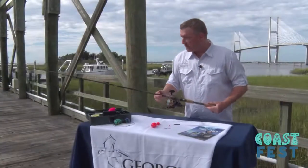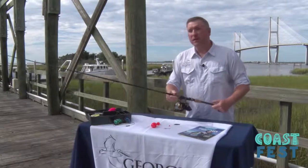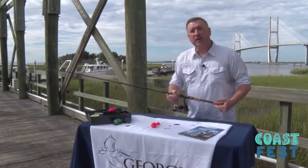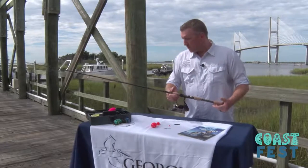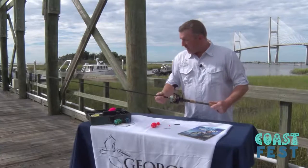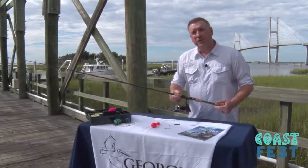Okay, so this is a basic spinning rod setup. This is a Penn 3000 reel on a medium weight rod. This is a good setup for inshore fishing. And we usually use these to target trout and redfish in the creeks and rivers. You can obtain a setup just like this at your local retailer or your local tackle shop.